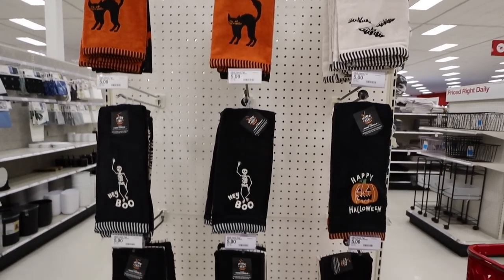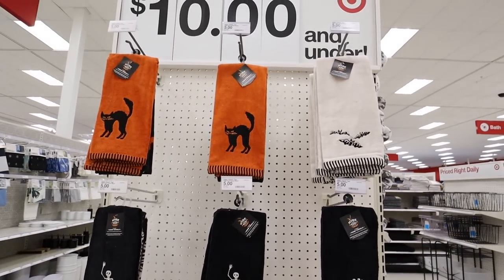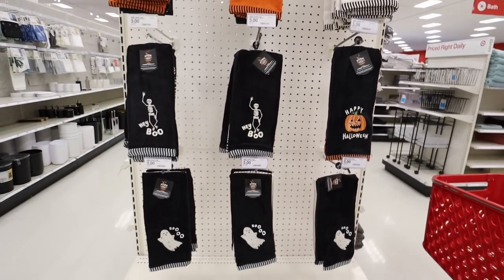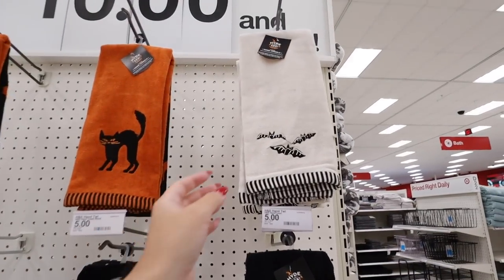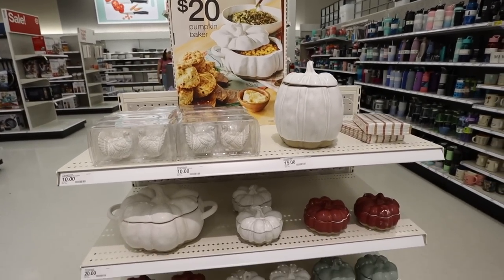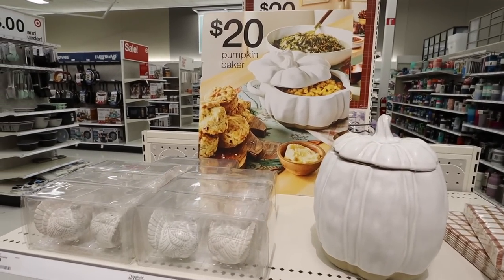I'm probably gonna pick up one of these sets. I'm not exactly sure which one yet. I really do like them all. I'm probably leaning either towards this bat one or the ghost, maybe happy Halloween. I don't know. I like them all. But like I said, they're $5 a piece. The quality on them is really, really nice for both towels for $5. It's a steal. We have a bunch of Thanksgiving and fall serveware items right here that I am loving.